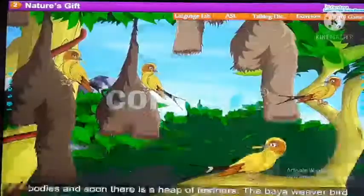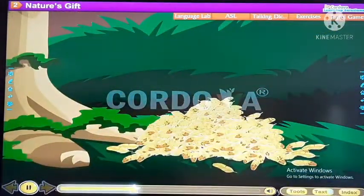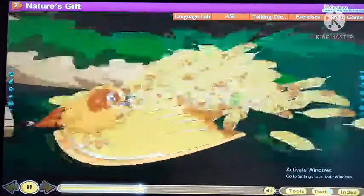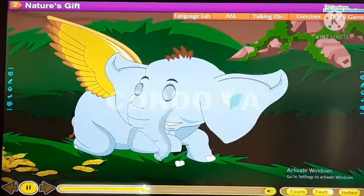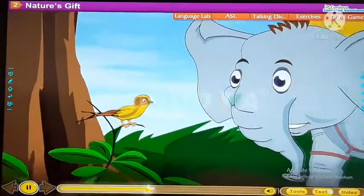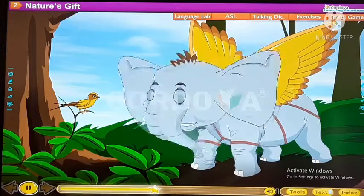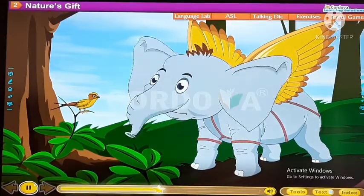Let's go. Soon there is a heap of feathers. The bayou beaver bird starts weaving a pair of wings. Even the elephant gets excited, seeing his friend working hard to help him. Your wings are ready. Are you ready to fly? Oh yes, thank you so much.